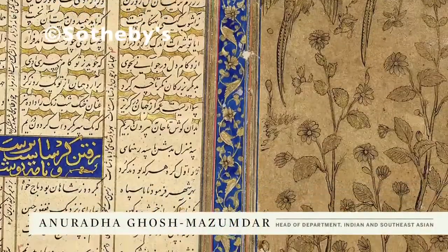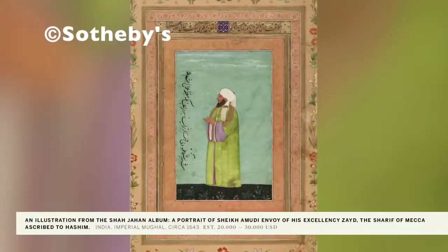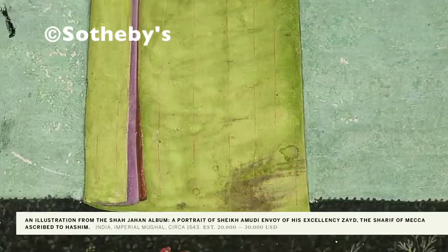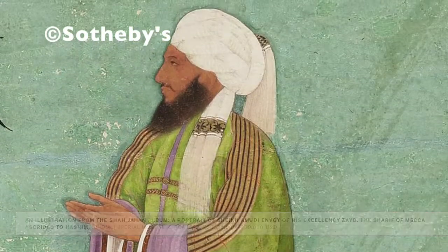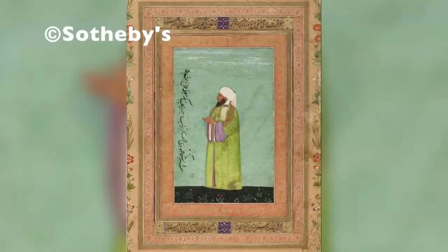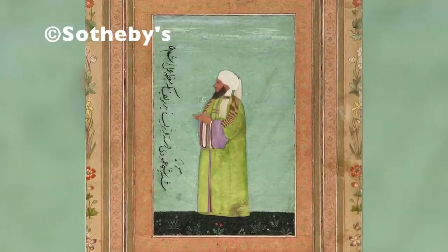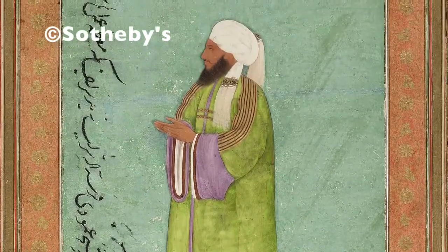Our upcoming sale includes exceptional examples of Indian miniature paintings, a highlight being this magnificent illustration from the Shah Jahan album. The painting from the Klaus Wersch collection represents Sheikh Amoudi, envoy of the governor of Mecca to the Mughal court, and is extremely important as it bears an inscription from the hand of the Emperor Shah Jahan himself, identifying the subject. It is also a discovery, as this painting was neither known nor recorded as having belonged to this famous album, thereby creating a once-in-a-lifetime acquisition opportunity for current collectors.